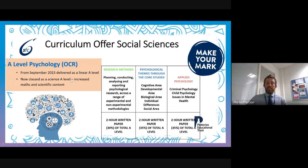It is a very scientific A-level. So it's actually classed as a science, and therefore we do advise students that to be successful, you will need to have a good level of maths and science knowledge and understanding, and obviously GCSE grades to underpin many of the things that you cover on this course.